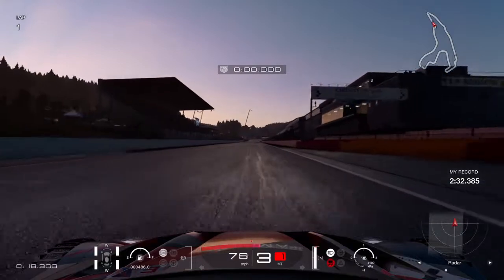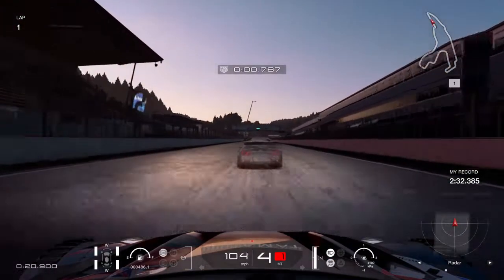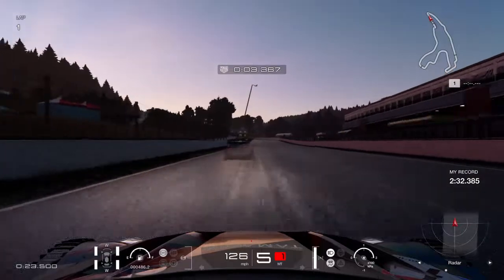So you might have noticed I've got TC on. I've got it on number 1, and that's about all I'm going to say for this first lap. I'm going to concentrate.